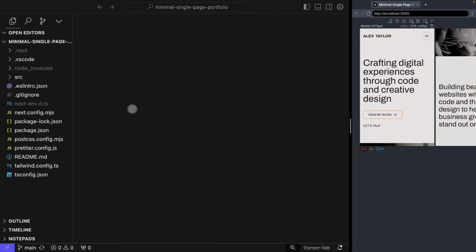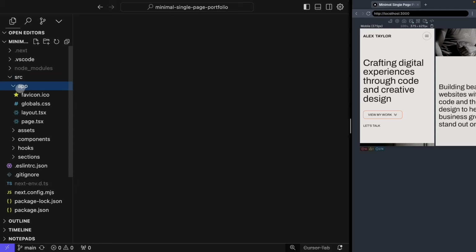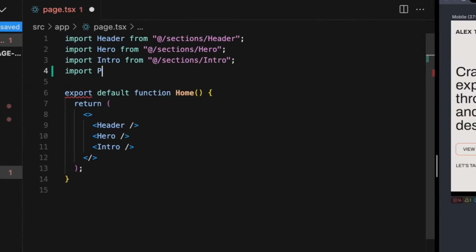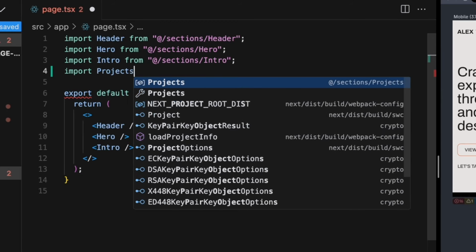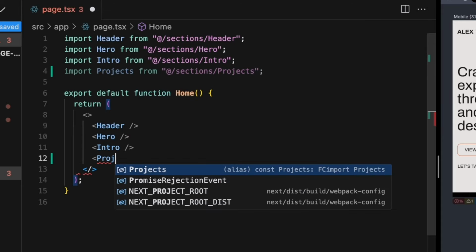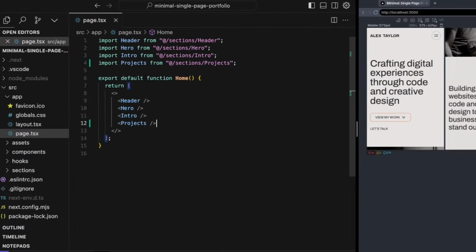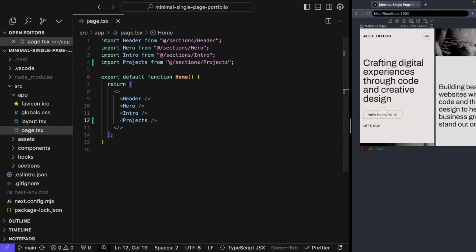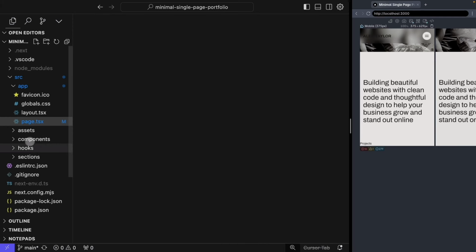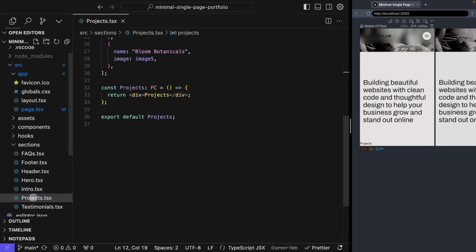In order to get started coding up our project section, let's first go into our source app directory and into our page and import our project section into our page. So I'm going to say import projects from @/section/projects. And then I'm going to drop that below my intro by dropping in the projects component and giving it a self-closing tag. After I've done that, if this is hooked up correctly, as we scroll down, we should see the word projects all the way at the bottom of our page. And if we do, that means our project section is hooked up correctly and we can close out our page.tsx, open up our sections and go to our projects file.